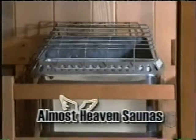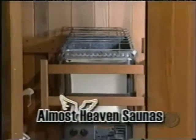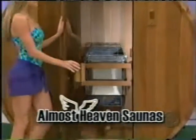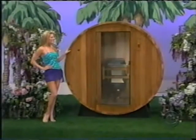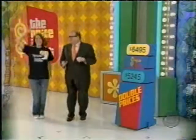Presenting the Barrel Personal Sauna from Almost Heaven Saunas. Manufactured in the mountains of West Virginia, this truly unique freestanding sauna is milled from clear red cedar and built with solid construction that can be used inside or out. Drew? All right, Julie.